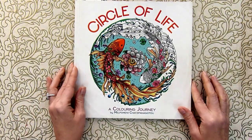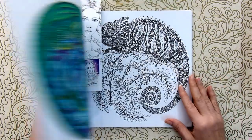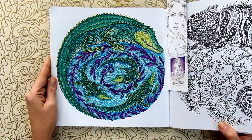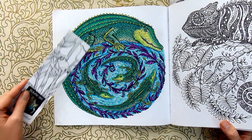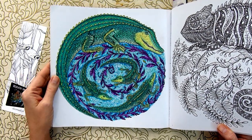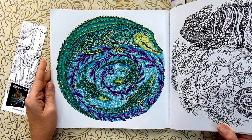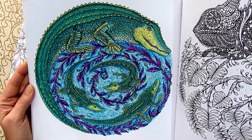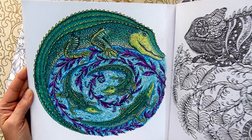Next one, Circle of Life by Melpomene. I believe I have two illustrations completed here. Oh no, even three. Yeah. This one for the prompt crocodile, quite recent work. There are different shades of green, like turquoise, but on camera everything looks kind of the same, so in reality it looks more interesting. I always like this illustration, I don't know why, but to my eye these crocodiles are so cute here.